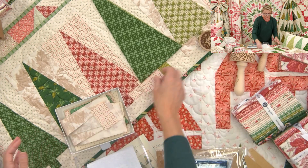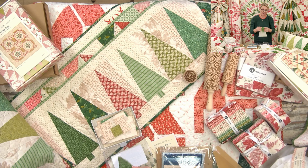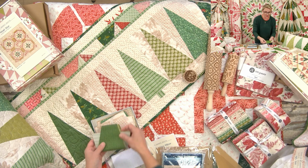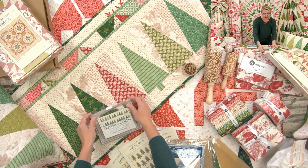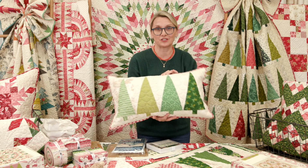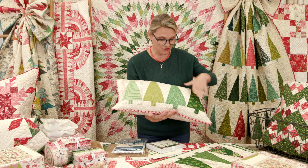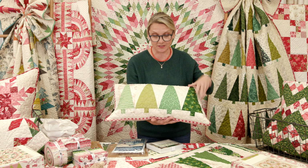Or you can make other projects, and guess what? I thought this holidays I don't only want to make table runners, I need some pillows, and I want to make my pillows with my trees. And look at this cute pillow that I made. Isn't that adorable? It's nice. It's just 4 of those trees.